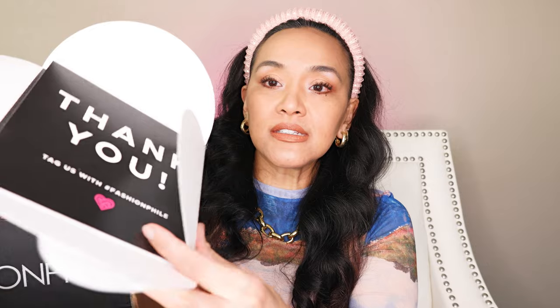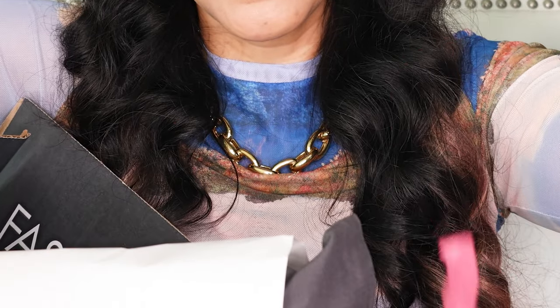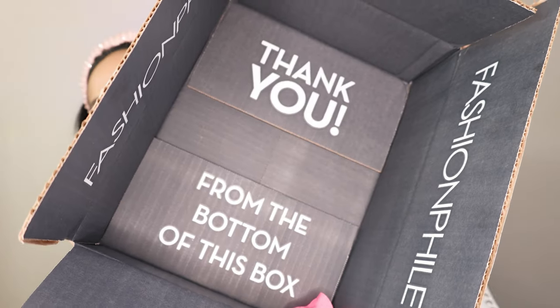So we got the calendar, file, your receipt, which I'm trying to open for you. So there's the receipt, just thank you. Tag us in Fashionphile. And it's just cuteness inside this little envelope, which I typically keep. I'm not very organized when keeping this stuff, but I do keep them. They're just somewhere all over the place. And then they have confetti. Three confettis. Box is always so cute. From the bottom of this box, thank you.